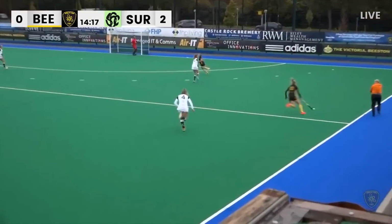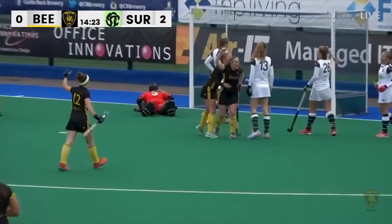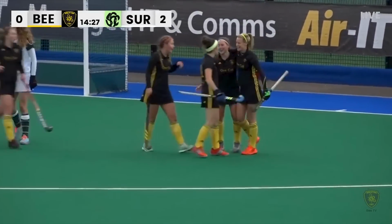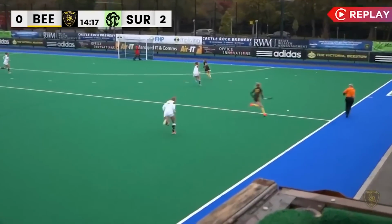Ball fired forward. This is better for Beeston. Robinson fires one across. Oh, how about that for a response? Beautifully taken and touched home there. Quality finish. Let's watch it again here.